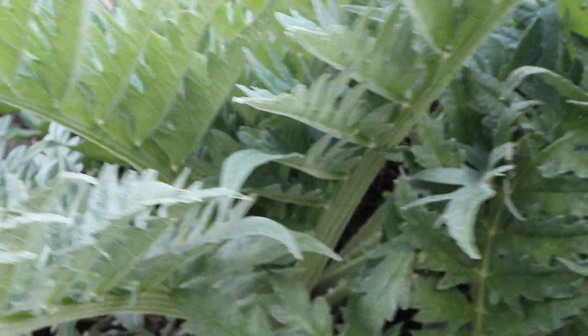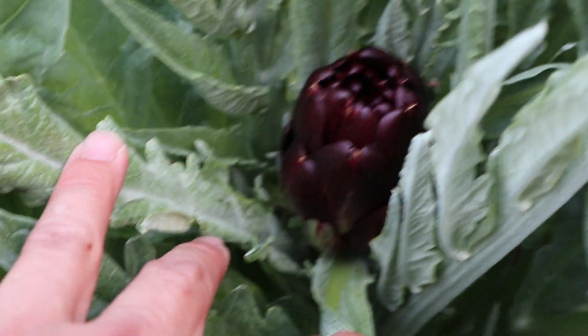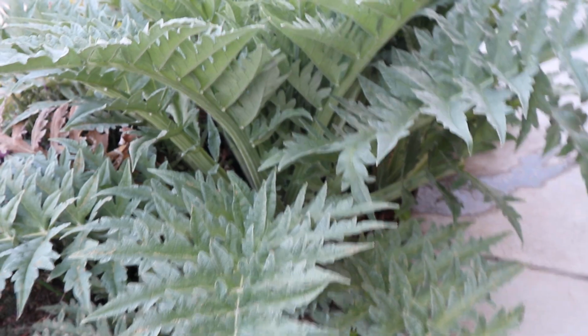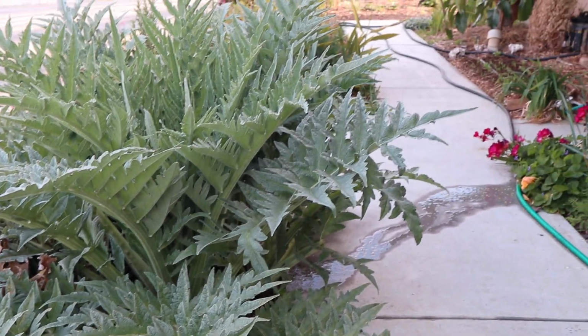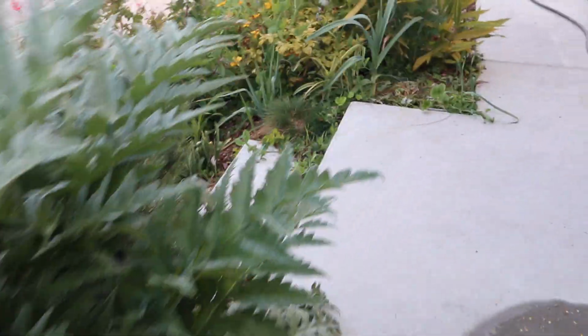All right, and finally, it's artichoke season, and we have a purple of Romagna artichoke that's getting ready to be harvested, and it's out here growing in clay soil, and we're gonna be cooking them up soon. And that's gonna be the conclusion of our front yard tour, that particular corner.